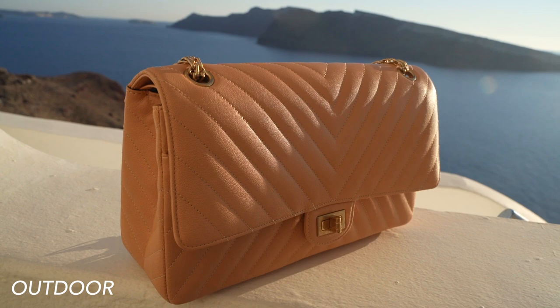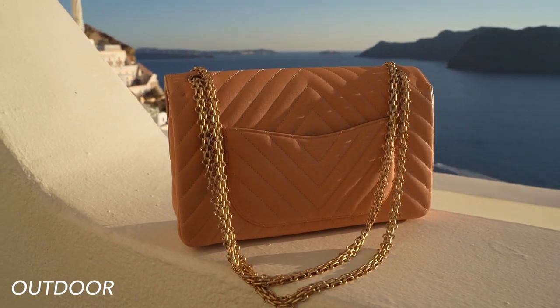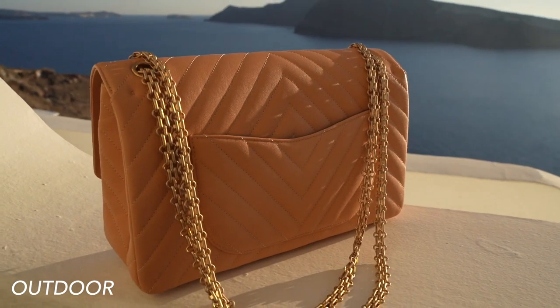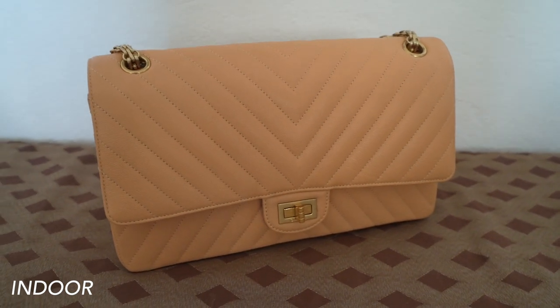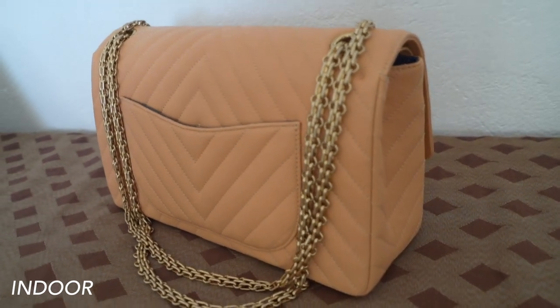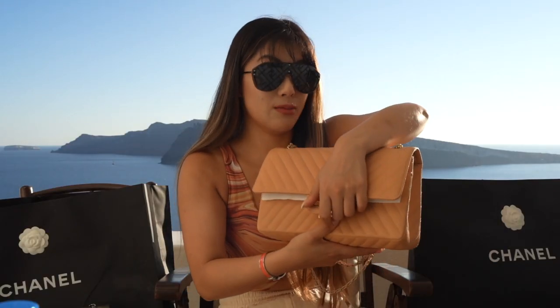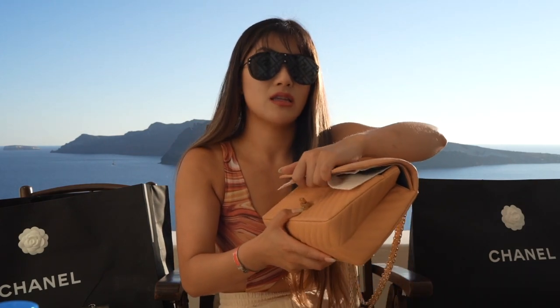And I'll probably make a dedicated video on this just to show you a bit around and compare against the classic flap. Obviously the 2.55, the reissue, came first and is what Gabrielle, or Coco Chanel, actually dreamed up herself, whereas the classic flap is one that Karl Lagerfeld reinvented. So just a quick trivia for those that didn't know, though I imagine most of you do. What is something that you probably have not seen, at least many of you, is the interiors.